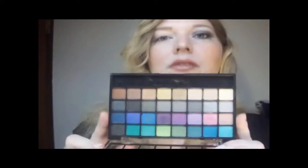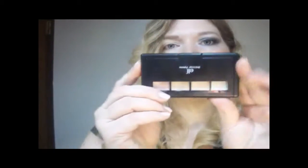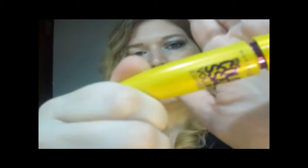tutorial. I'm going to let you know that all the colors I'm using on my eye are in the e.l.f. 32 palette in Cool. I'll also be using the shimmer palette for a highlighter. It's once again from e.l.f. Colossal Lash Volume Express by Maybelline. Of course, you can use any mascara you like. And for my liner, I'm using Wet n Wild in Coal. Now this is intended to be a really easy smoky eye that anyone can do, and also inexpensive.